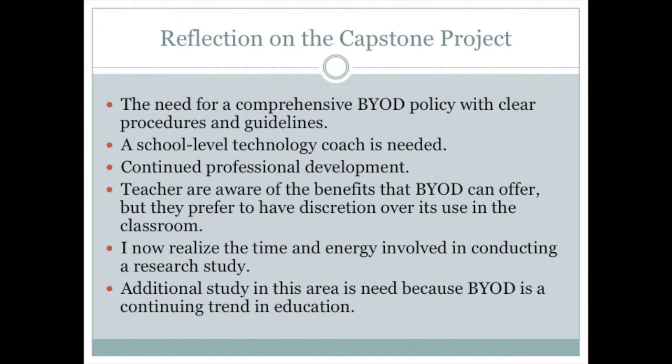In reflection of this project, of the Capstone project, I see that the need for a comprehensive BYOD policy with clear procedures and guidelines in place is something that's very important, that all schools really need. A school-level technology coach is something that will be an important asset to the schools, especially because of the changes and advances in technology. Continual professional development is going to need to be in place to keep teachers on pace and up with current trends and use of technology. And this is where your school-level technology coach could really come into play and really help the school out.